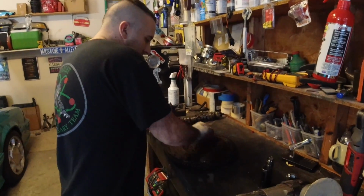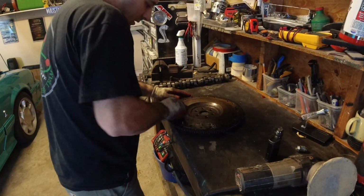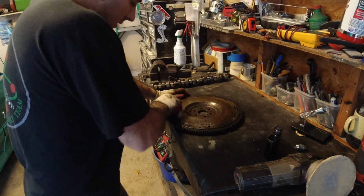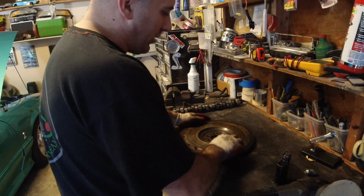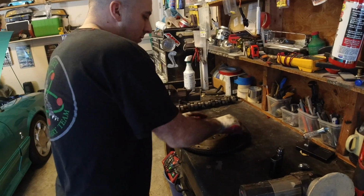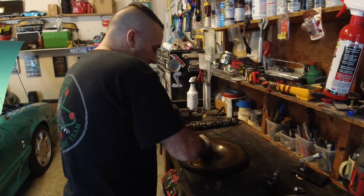So I'm just going to take some steel wool here and a little bit of degreaser, just kind of run over everything, knock some of this rust off the top. And I know a lot of you out there are cringing right now thinking, man, why would you do this? Why do you half-ass everything?